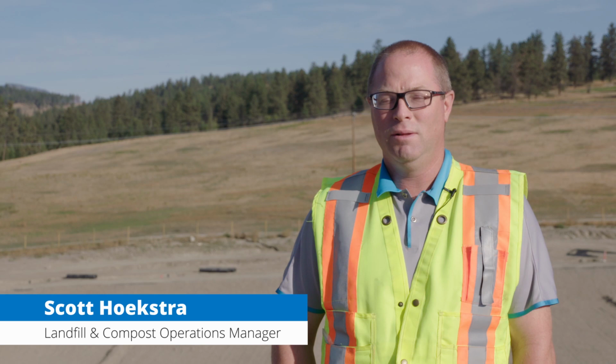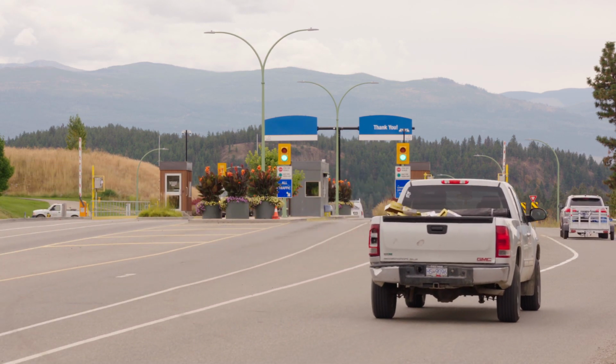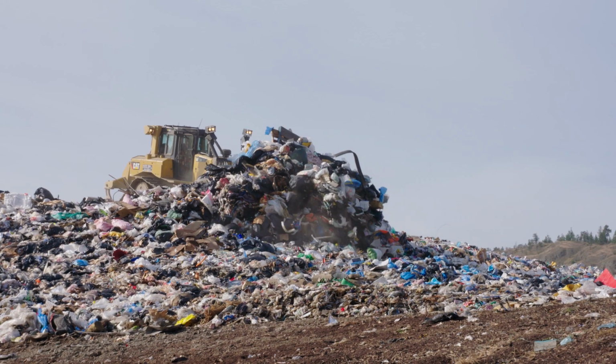This landfill was opened in 1966, has been operational since then, and looks to be operational for about another 75 years. We service the population of 200,000 for the Central Okanagan Regional District, and there's a lot more that goes into a landfill than people would ever know.